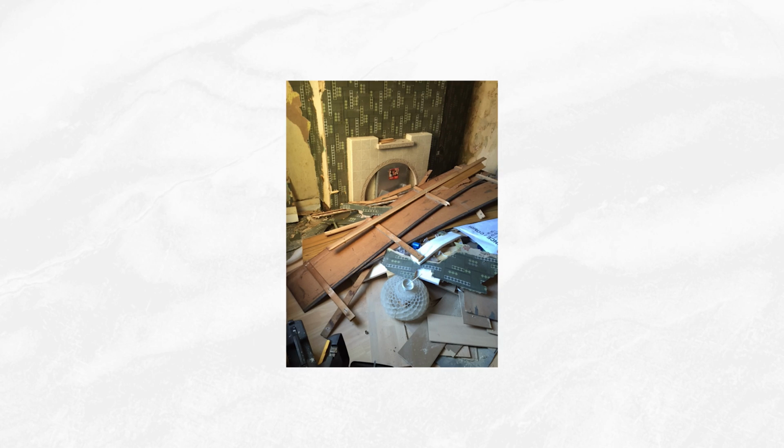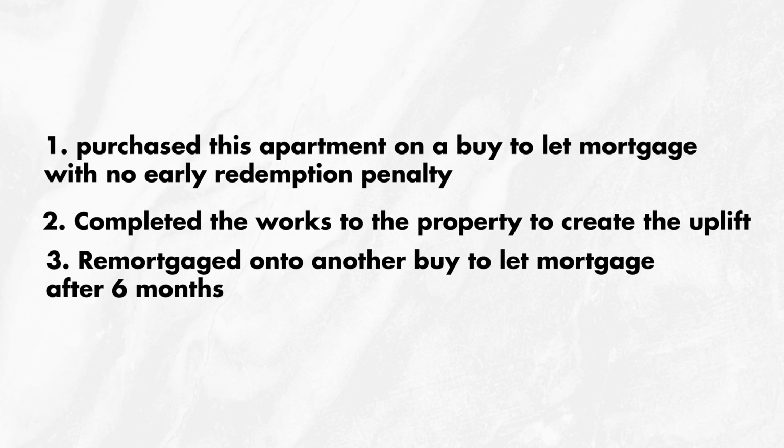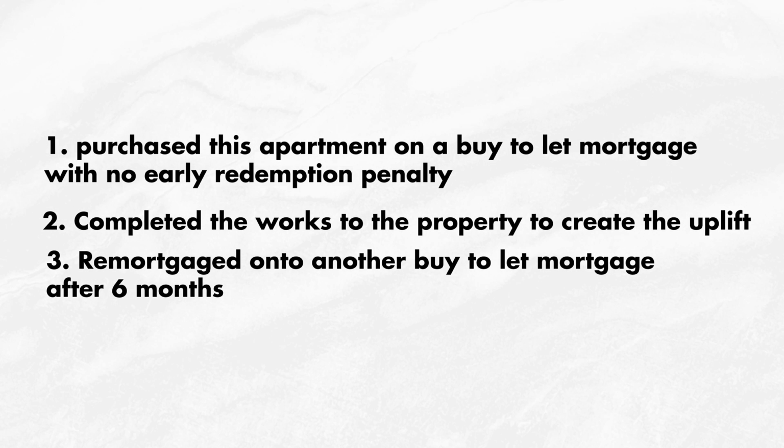I found this apartment on Rightmove, and what attracted me to it was the lovely pictures. The house looked tired and dated, with lots of dated furniture, and wasn't in the best of conditions. It had the trademark olive bathroom suite. I purchased this apartment on a buy-to-let mortgage with no early redemption penalty, completed the works to the property to create the uplift, and then after 6 months remortgaged onto another buy-to-let mortgage.